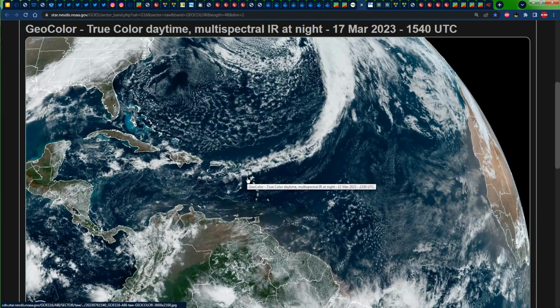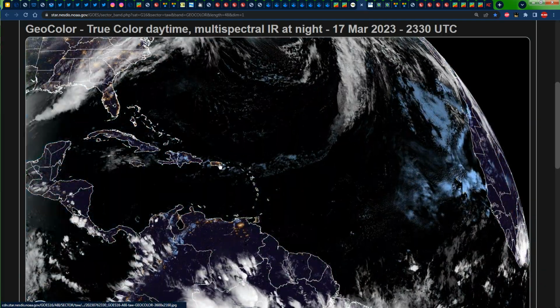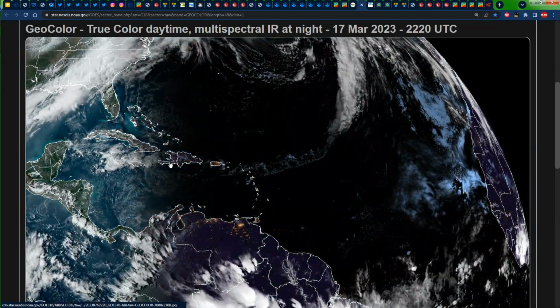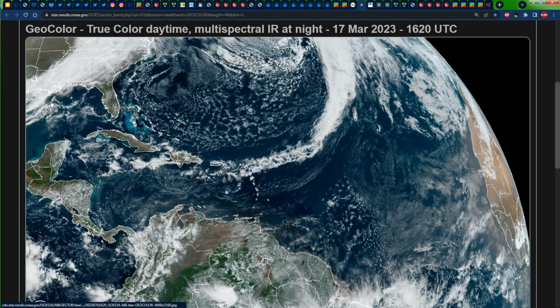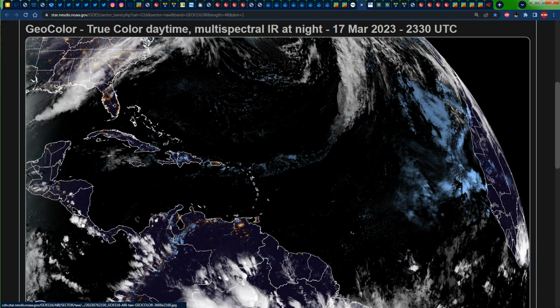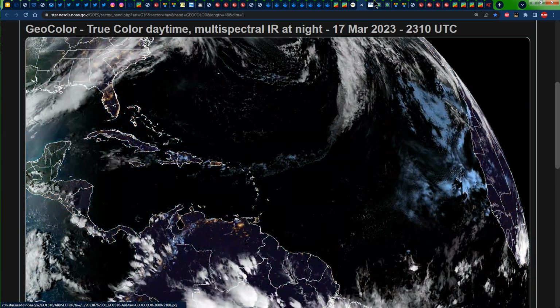Sections of Montserrat, the US and British Virgin Islands as well as portions of Puerto Rico might have been getting in on some of that rainfall as well. Sections of Haiti getting in on some of that rainfall. Sections of the southern and eastern United States getting in on some of those clouds and rainfall. We can see some buildup of clouds across portions of Costa Rica and Colombia as usual.